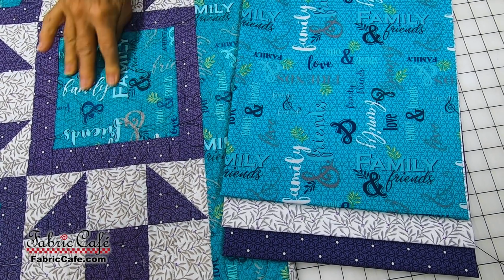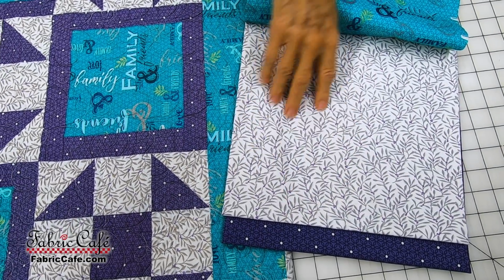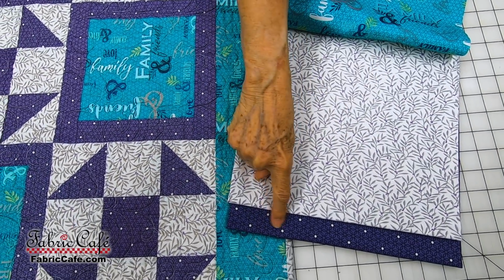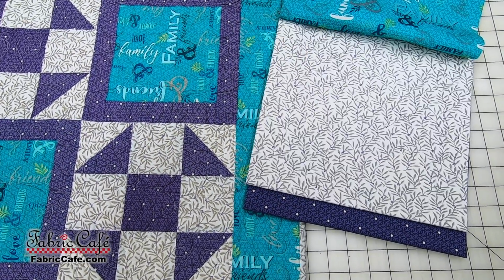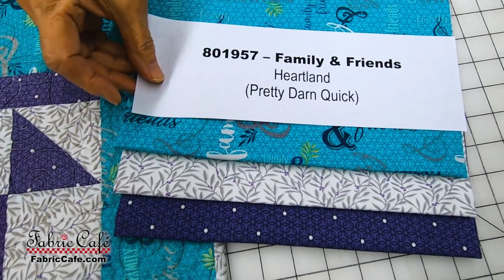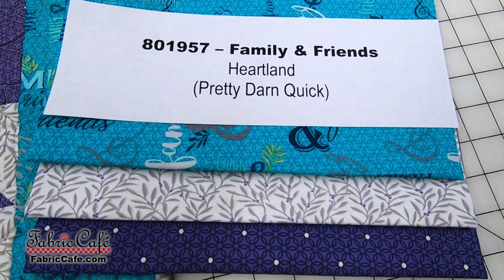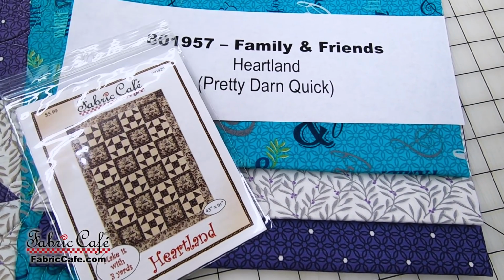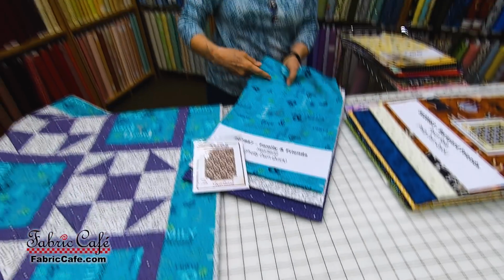It's going to go in the number 1 spot for your focus fabric. And then here we've got a vine with a little purple berry that ties in the purple of your number 3 fabric. I really like the way this quilt turned out. And it is called Family and Friends 801957. It's made with the Heartland pattern, and that too is from the Pretty Darn Quick book.